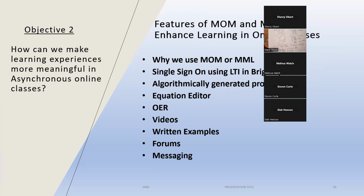Both Stacy and I use a specific math LMS. We start off with Brightspace, and then we put an LTI link on that, which means that when a student clicks on that, they don't just go to the site and have to sign on. It creates an account for the student.